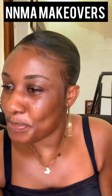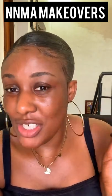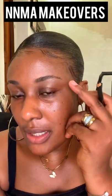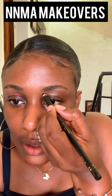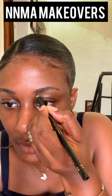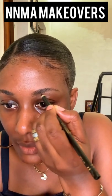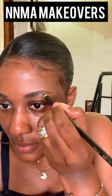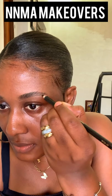Then this is my matte. This is my brow pencil, and it's amazing, from Blossom Cosmetics. It just gives a very defined frame for my brows. When you're using your pencil, make sure it's sharpened and pointy when you're applying. This just allows the look of the brows to come out as natural as possible.